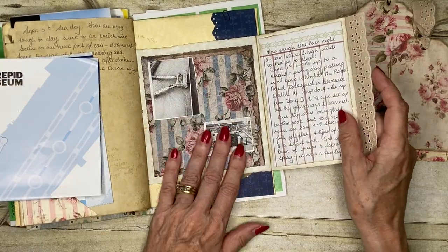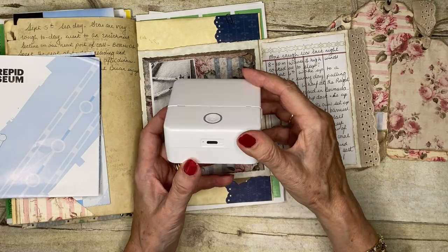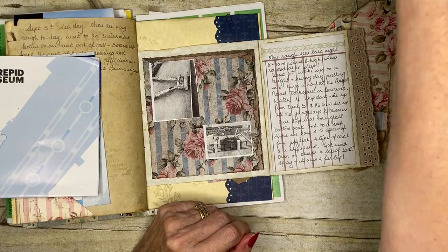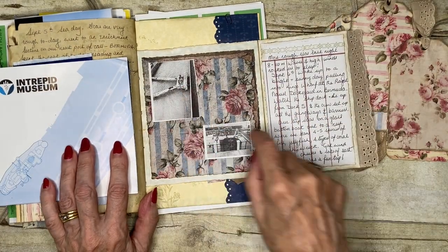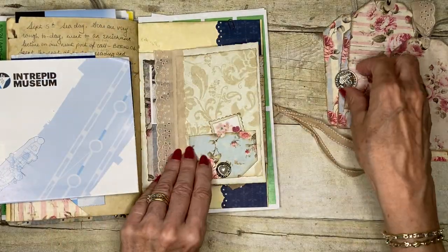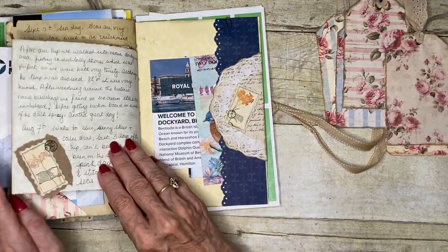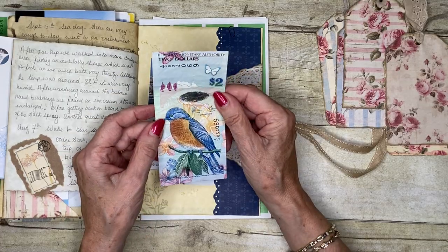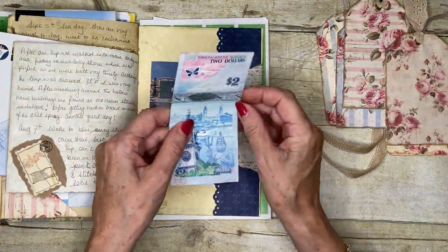And I took some pictures with my phone, and I got this little printer that prints from a phone, and I just printed out a couple of those, and the guys tying up the ship, and some more there. Oh, let me put my coin back in so I don't lose it. And I also got a $2 note from Bermuda, which I've popped in there as well.